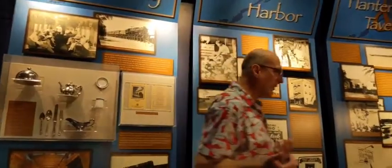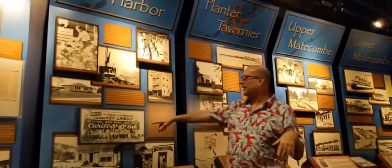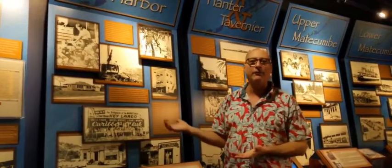So Rock Harbor is the precursor to Key Largo. Before the movie Key Largo came to town, the town was called Rock Harbor. So you couldn't send a postcard to Key Largo, Florida. You sent a postcard to Rock Harbor, Florida.